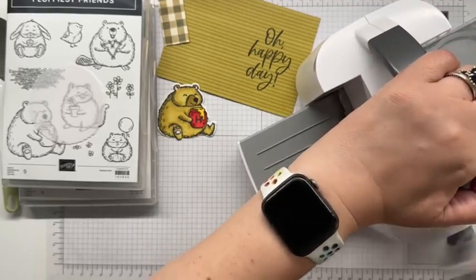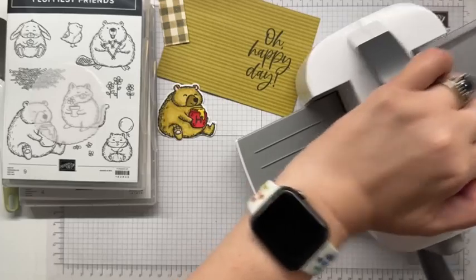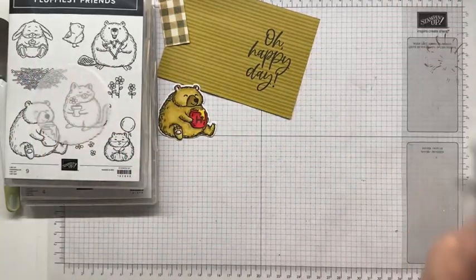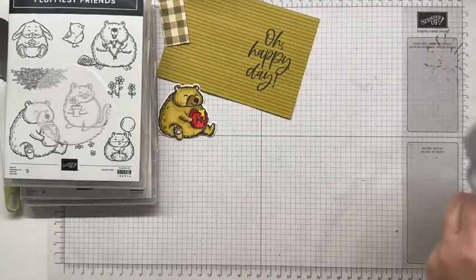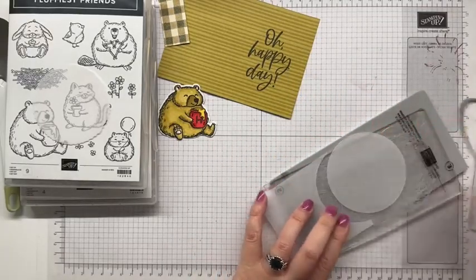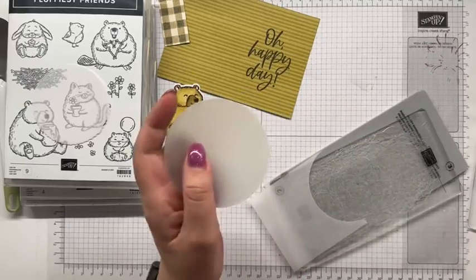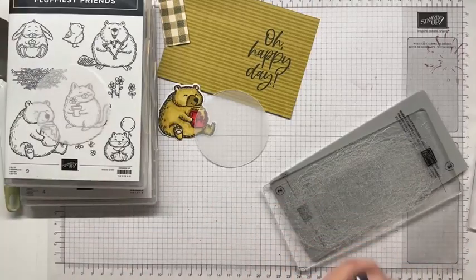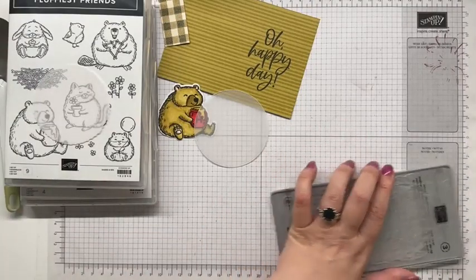So playing with new products, Cindy, we're using the Fluffiest Friends. And I have gone through all the products that were released today. Oh, I did it. It's perfect. Oh my God. I could not do that again if I tried.